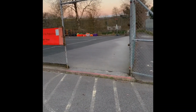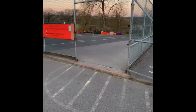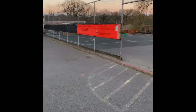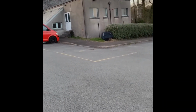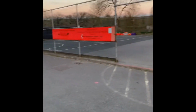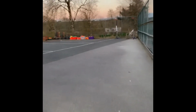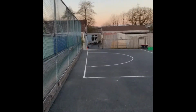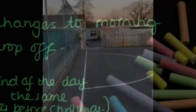So in the morning when you come in, if you have parked up, then you would make your way to the gate as you have been. If you're taking advantage of our new drop-off, then you would be able to come to the edge of the pavement, and we will watch that you cross safely across to the gate, and you'll be able to make your way into school, where you will then go down the steps just like we were before, so no change there. You go down the steps and you'll make your way into your classrooms.